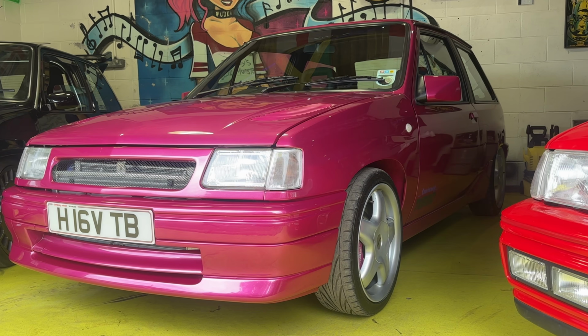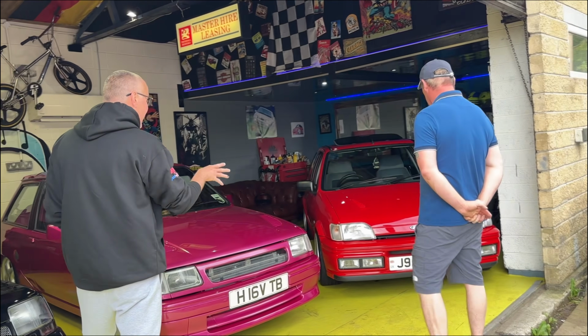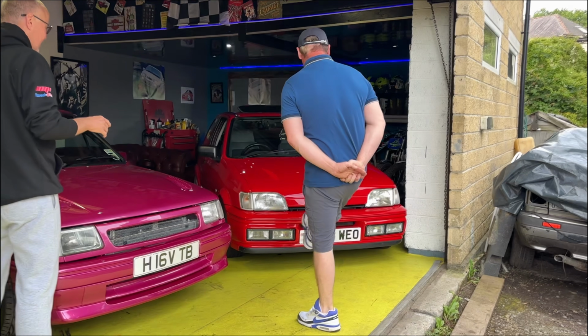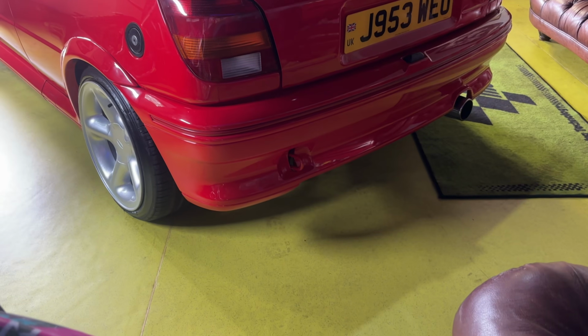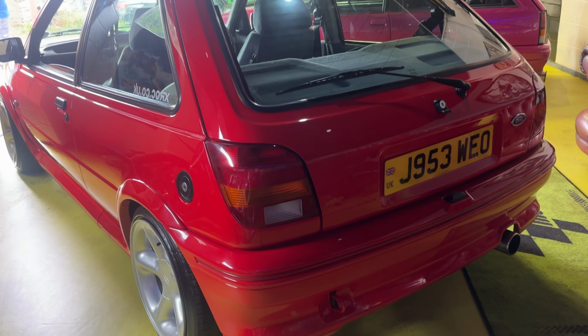So let's leave this one because I want to come back to this because this is obviously my love. Yeah. Fiesta Turbo, same thing, just wanted a Fiesta Turbo? It's an XR2i, that, to be fair. Oh, is it really? Right, okay. Yeah, it is. It's an XR2i, and I've had that in about 5 years.